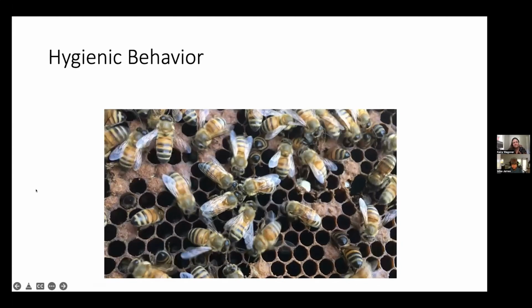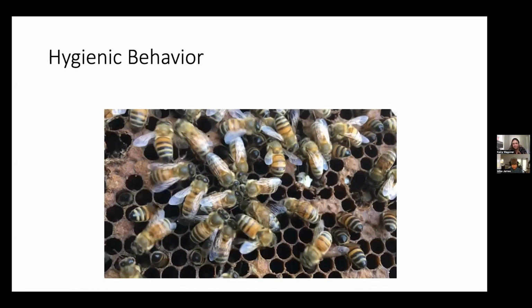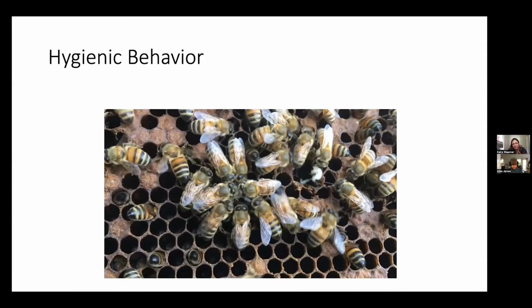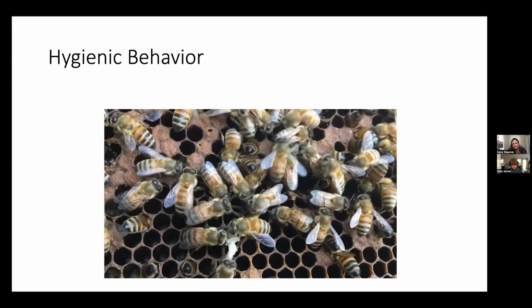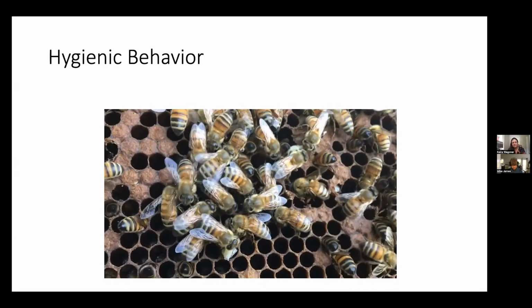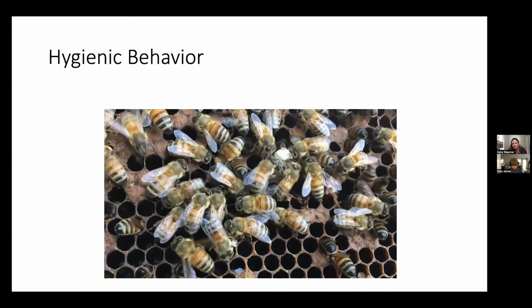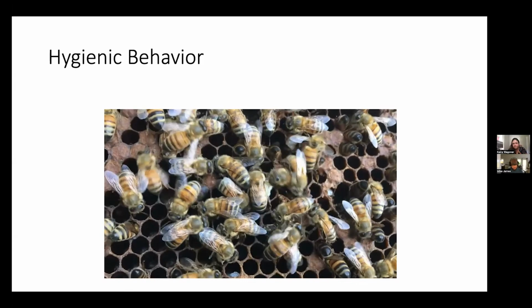So this is a video of hygienic behavior that I like to show. If you look at the center of the video, you'll see these bees are pulling out an unhealthy brood from the colony. Yeah, there's a couple in there. That's a small sacrifice that really makes a big impact on the health of the colony overall. So was this one of the colonies that you were studying, or is this just from your beehive inspections?